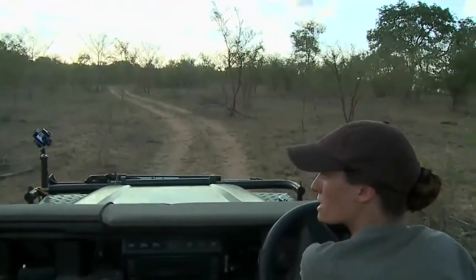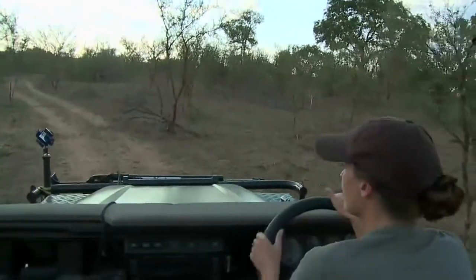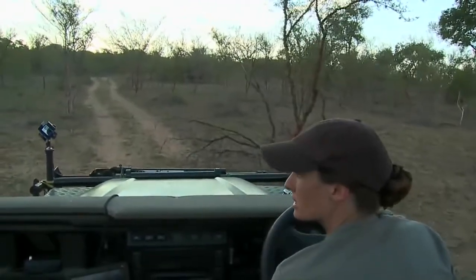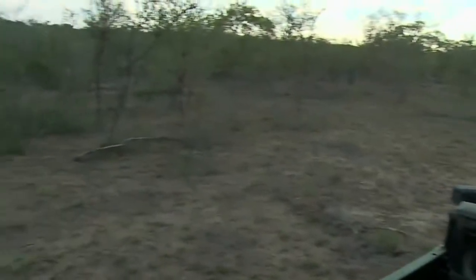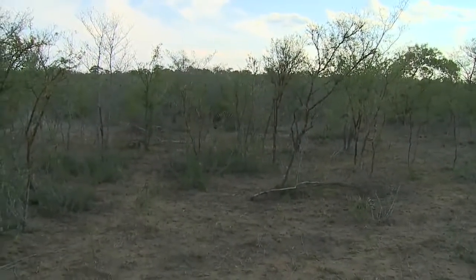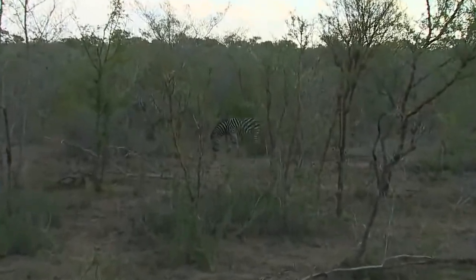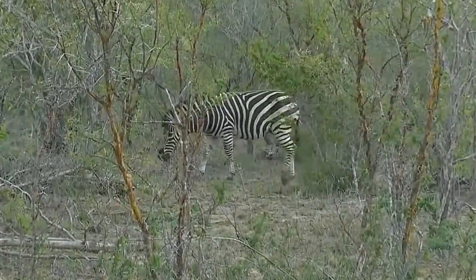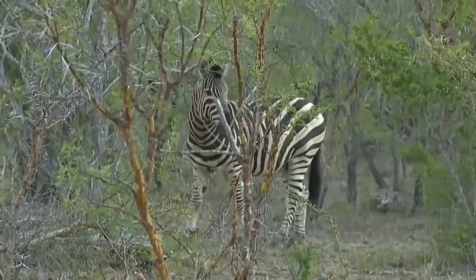And stripes have always been believed to have been entirely camouflage driven. And yes, to a certain extent, as we look through the bushes as the zebra moves through, you can see that it works. You can see it could act to disrupt the vision of a predator, even at this distance. Have you spotted the zebra yet? Yep, there he is.